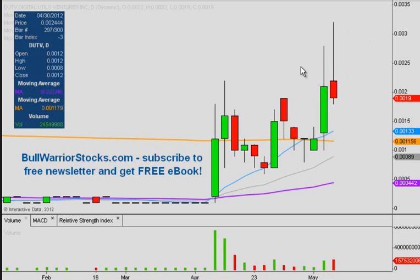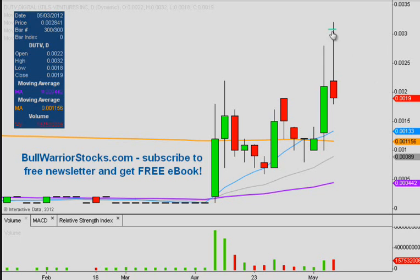So to answer the main question I got, is this chart toast? Well, that kind of depends on what your strategy is. If you're a day trader and you bought up here because you're thinking you could get a quick scalp out of it, then yeah, you should probably be out of it by now. But if you're in this for the overall chart or a longer term swing trade, then the chart's absolutely fine.